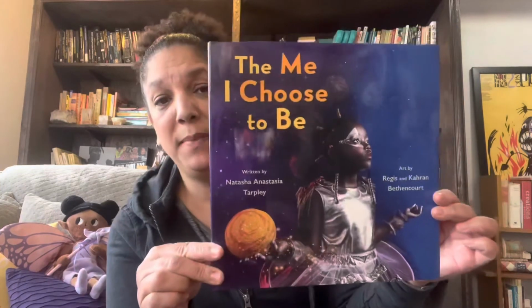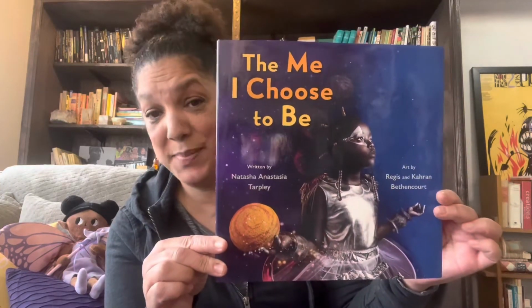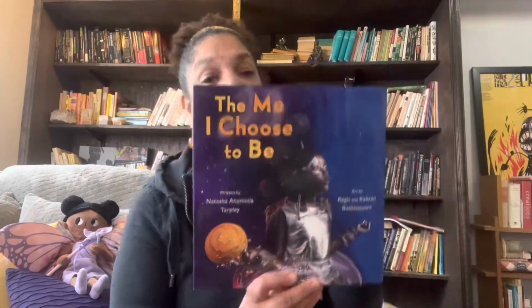The last but not least, and possibly the newest of the three, is this book here. This is a delicious book. It's called The Me I Choose to Be, written by Natasha Anastasia Tarpley, art by Regis and Karen Bethencourt. It's like a poem. So it's written in verse.